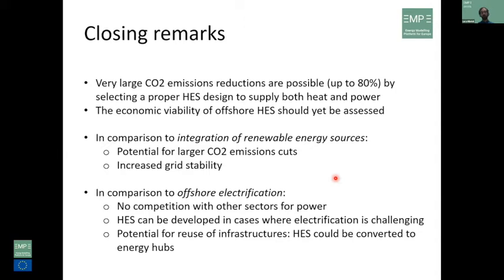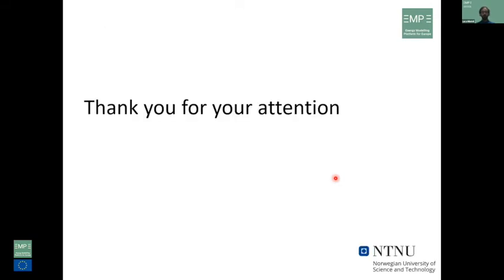long distance from shore. And lastly, an important aspect is that the hybrid energy system offshore has a larger potential for reuse of the infrastructures. In fact, when the oil and gas reservoirs are depleted, they could possibly become some sort of energy hub where, for example, hydrogen is produced and either exported onshore or maybe used for other offshore sectors like maritime transportation. And this concludes my talk. I thank you for your attention, and I will be happy to answer questions at the end of this session.